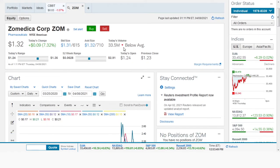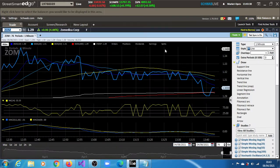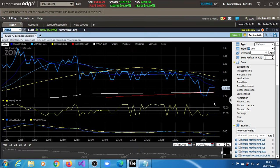Is Zomedica Corp stock a buy? So currently, as things stand right now in this live session, Zomedica is up 4.88%, currently trading in between its shorter term trend lines and the longer term trend lines. So you can see where it is. This is the long term trend line. These are the short term trend lines. This is the 10, the 20, the 50. So that's where it is trading right now.